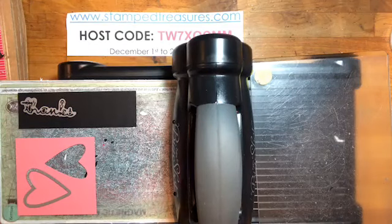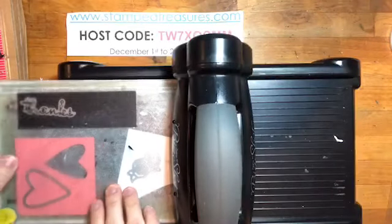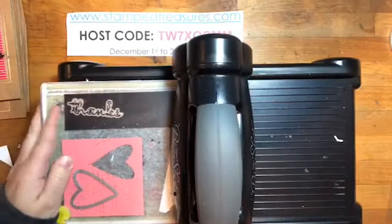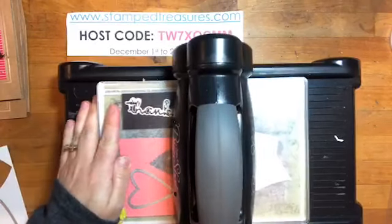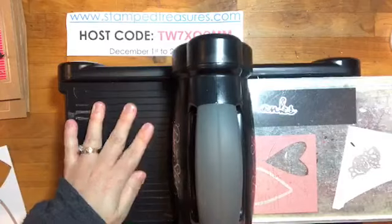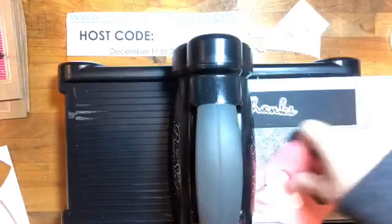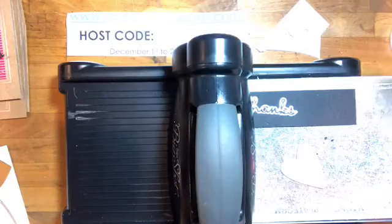Okay, so I'm just gonna fit these ones on here, and then I'll do the big heart with another pass through. All right. Just slide all these off, and I'll do the separating afterwards.